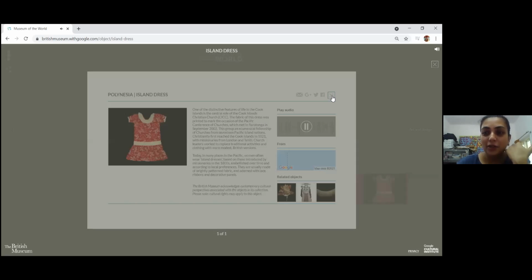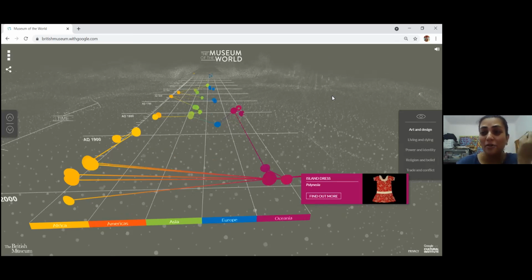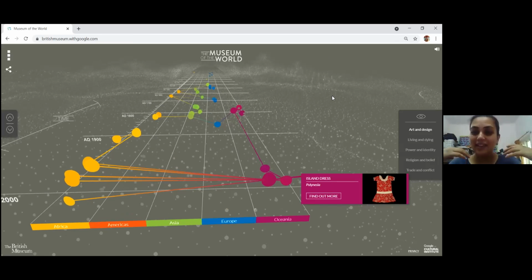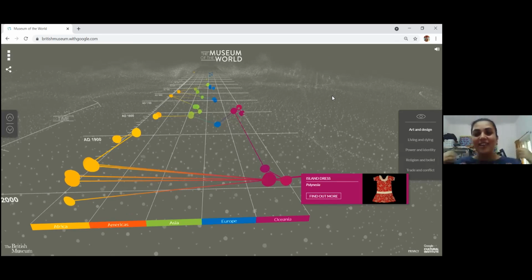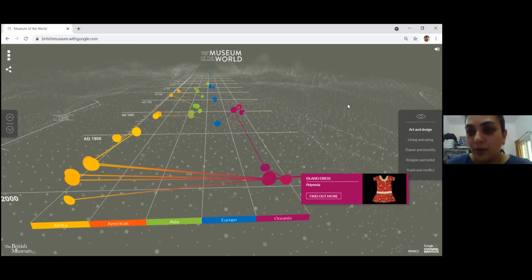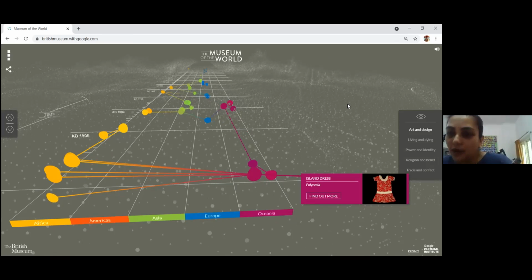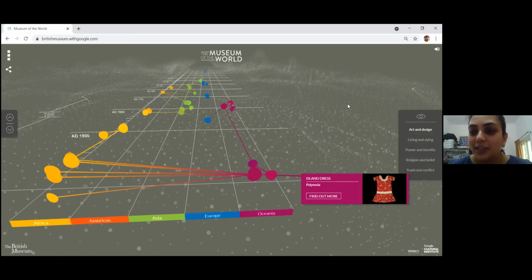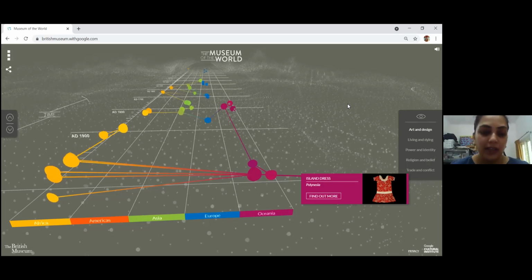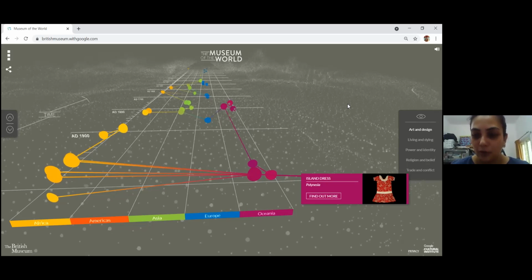Okay, I never knew the initial fashion was adapting religion also in the clothing. I never knew that. So yes, this is how the Museum of the World works virtually. You guys can pick any period or any of the continents, and I can click and then we'll explore.